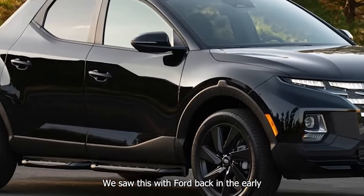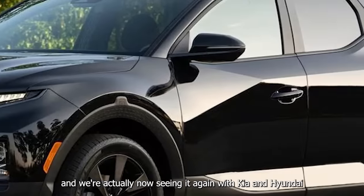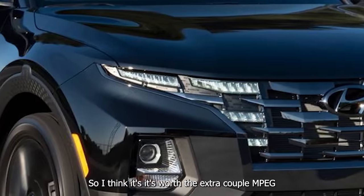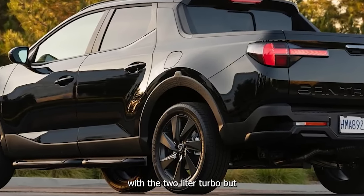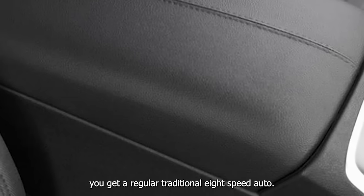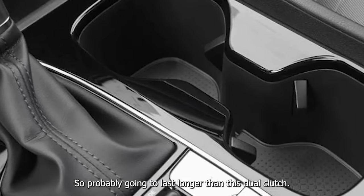We saw this with Ford back in the early 2010s with the Focus and Fiesta, and we're actually now seeing it again with Kia and Hyundai having major issues with their dual clutches. So I think it's worth the extra couple MPG that you lose to just have a regular auto. Oh yeah, this is quick, pretty similar power to a Ford Maverick with the 2-liter turbo, but of course, in the Ford Maverick you get a regular traditional 8-speed auto. So probably going to last longer than this dual clutch.